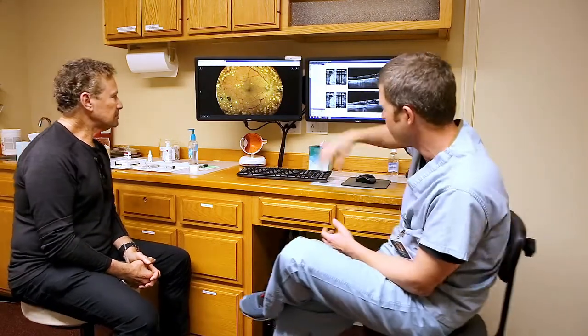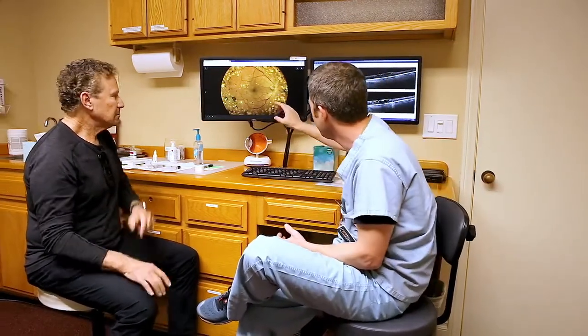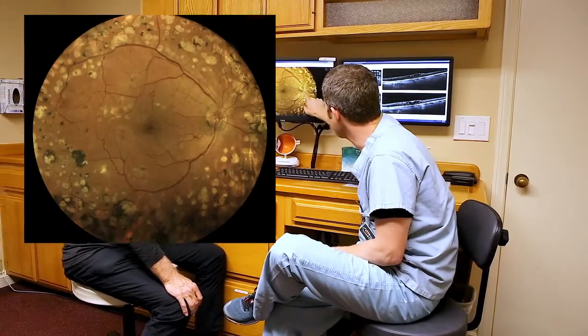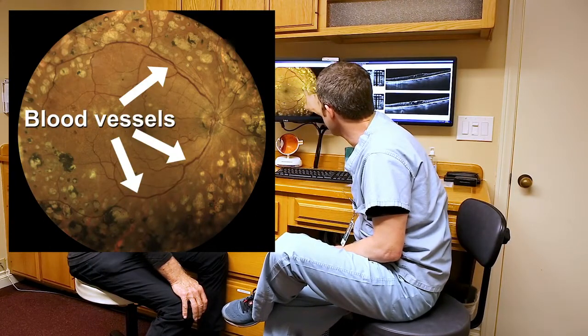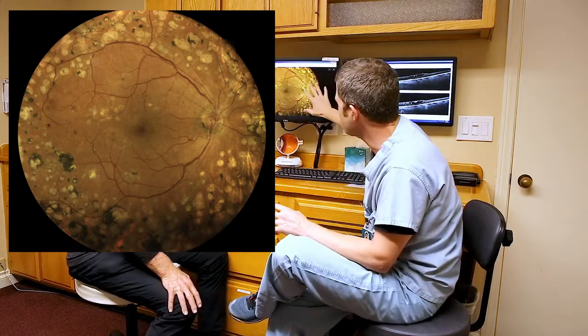So if you look at this picture here, I always use a lot of photos to kind of demonstrate things to my patient. And just to orient you, this is the retina. So we're looking at the very back wall of the eye. This is the optic nerve, which connects the eye to the brain. These are the main blood vessels coming out from the center of the optic nerve there. And then you can see them branching out. The retina is everything that's orange in the background.